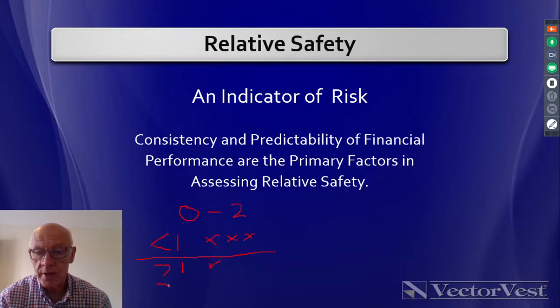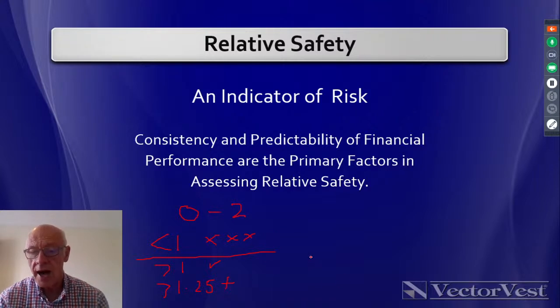And ladies and gentlemen, for our worry-free strategy, we want to get the RS again to 1.25 plus. And on the London stock market, we've got lots of companies with a relative safety of 1.4, even 1.5, that have got a very safe track record in making money. And as a default, I'm going to sort all of the shares a little bit later in the presentation by relative safety to bring the safest ones to the top of the pile.